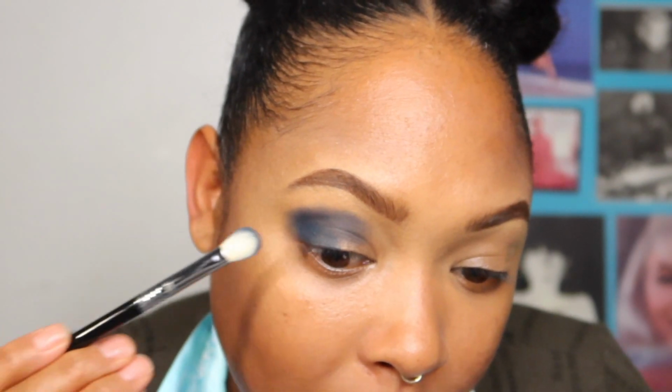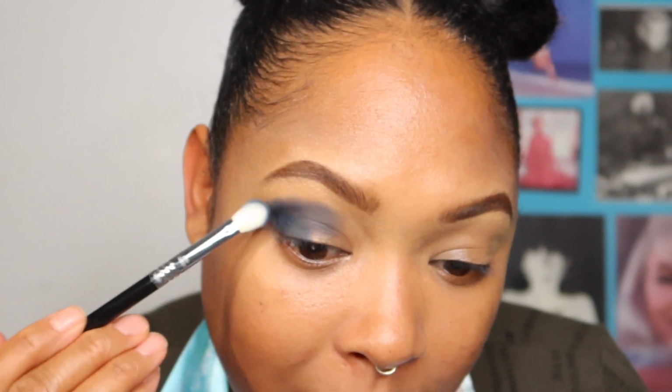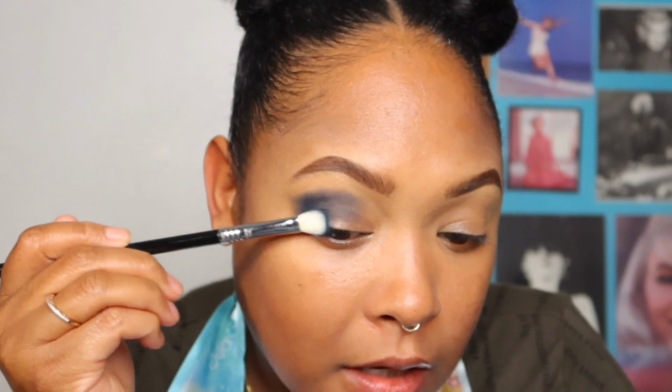So I think that she definitely deserved to have a collab palette, or a palette period. I think she's definitely one that can create a color story that can be fit for anybody, hence this. We're not going smoky. It just looks that way, but we're not. So, okay, I really have it saturated out here on the edge.